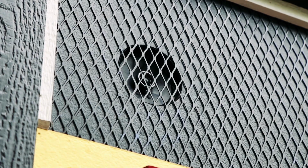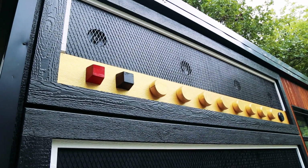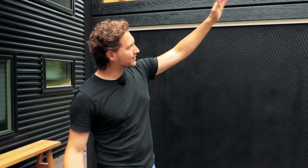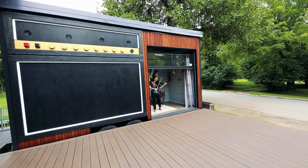So these are marine speakers, which means that they can get wet, and so the sound comes out of those 4 speakers. That's so cool. So you can actually pull this up somewhere, lift the garage door, play the violin, and put on a real concert here, can't you? Hell yeah!